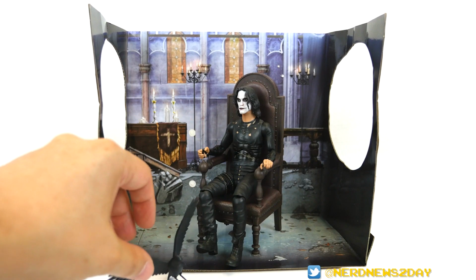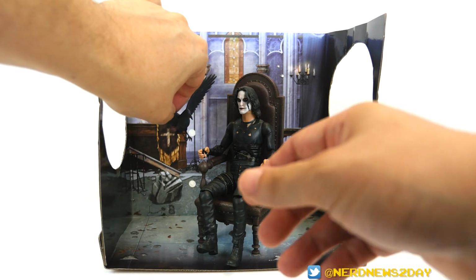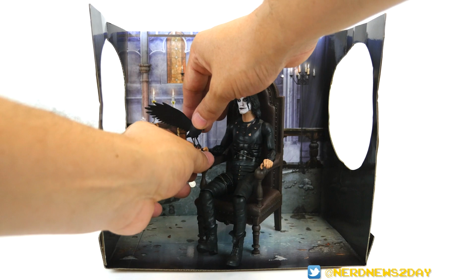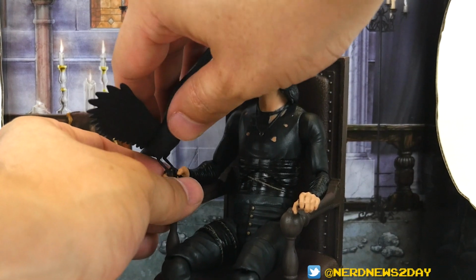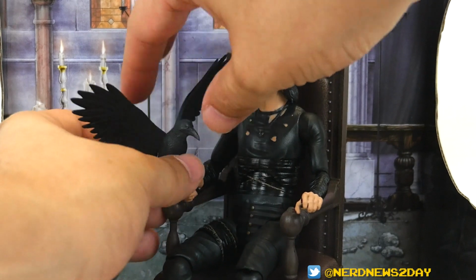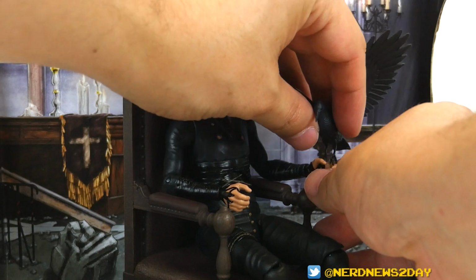You might be able to actually just kind of get it like that, but it's kind of funny seeing a crow like that with his wings spread. So what I'm hoping is this pose is meant to actually have him rest on his finger or his hand, and it looks like that is in fact what he's supposed to do. Let's see, it might not be that hand. Let's try it over here.